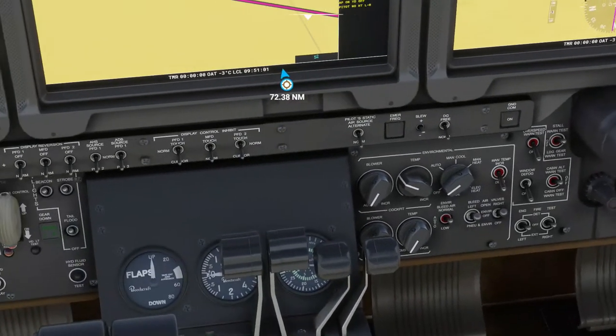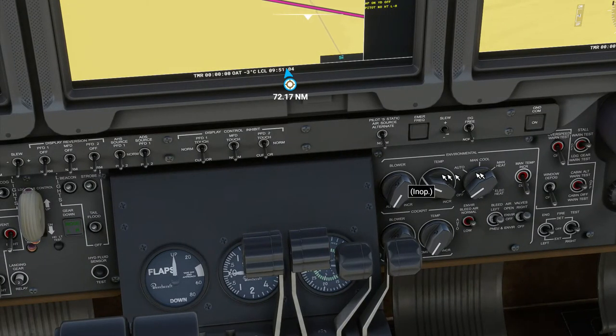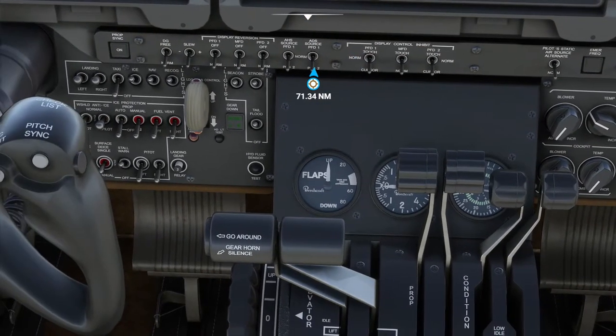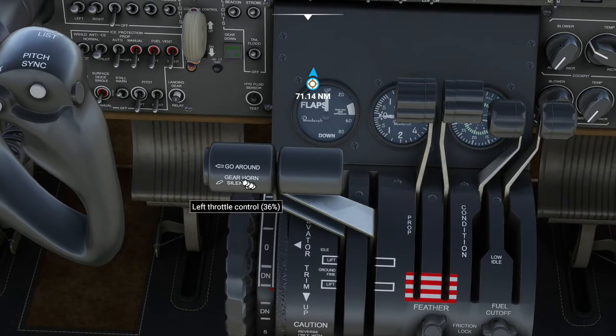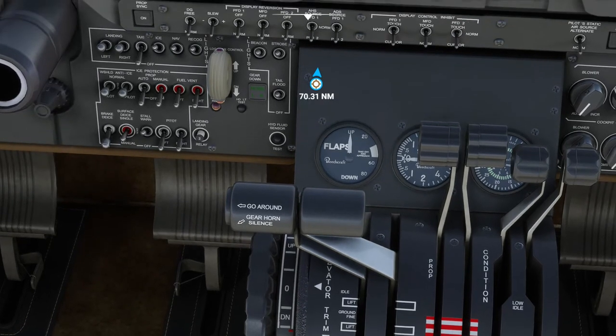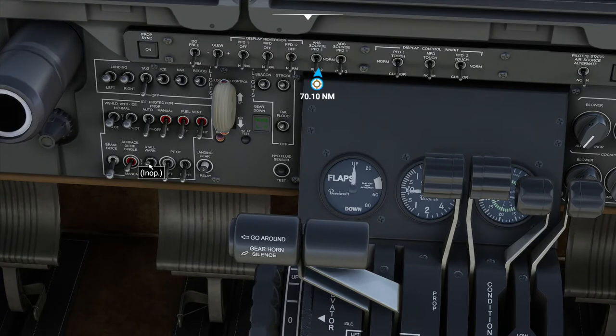Interesting things. I'm not sure where you would turn the pilot heat up. Maybe it'd be right here. Main heat. Inoperative, okay. So we wouldn't be using that. There's the flaps, interesting. Go around, I don't know what go around means, interesting. Sounds like something you would have in a car. Turn off the stall warning. Oh no, you can't. Stall warning is stuck on. I suppose that's probably a good thing, but it might be nice to be able to turn that off.